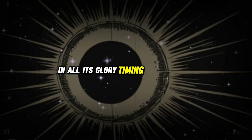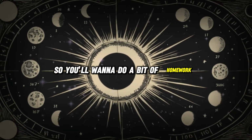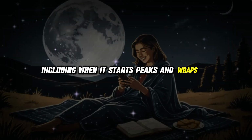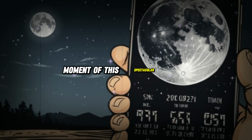Timing is everything when it comes to enjoying a lunar eclipse, so you'll want to do a bit of homework. Be sure to check the schedule for the specific times of each eclipse phase, including when it starts, peaks, and wraps up. Planning your evening wisely means you won't miss a single moment of this spectacular show.